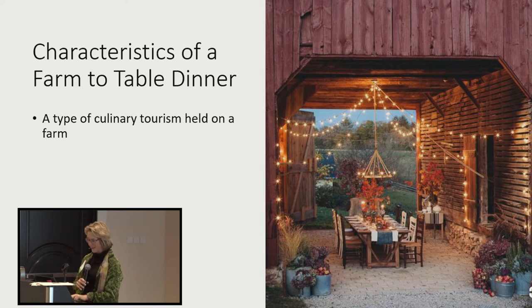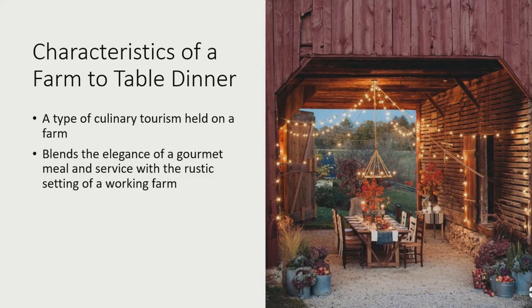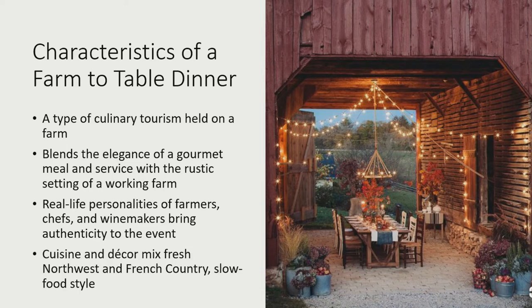Here's a beautiful setting here. They really want the real-life personalities of the farmers, the chefs, maybe winemakers, to bring authenticity to the event and tell their stories. So there's a lot of appeal. There's a lot of reasons to want to do this. You kind of have some sort of decor that's a mix of fresh Northwest and French country slow food style. So hopefully you've got somebody who's good with decorations.